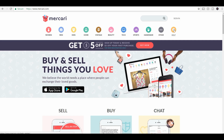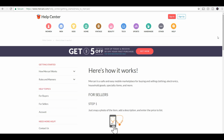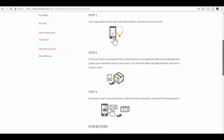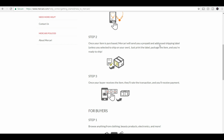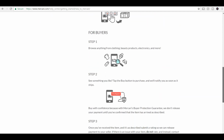Let's go to Mercari.com to find out how it all works. At the top here, I'm clicking the help link, and then on the side, I'm clicking How Mercari Works. It says just snap a picture, add a description, and list your price. Then they send you a prepaid shipping label, just like they did on Poshmark, and then you ship the item out. And buying is pretty simple, it's just the opposite.